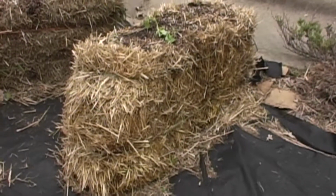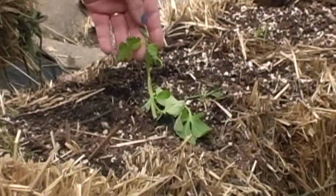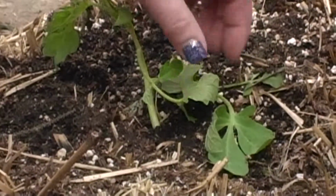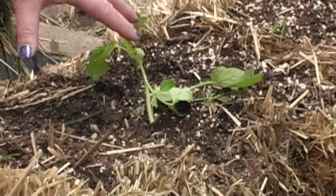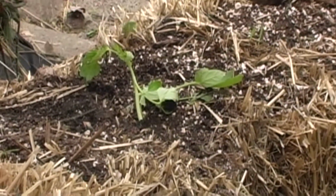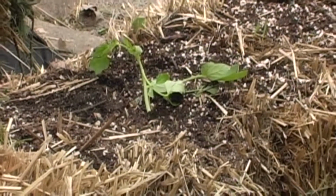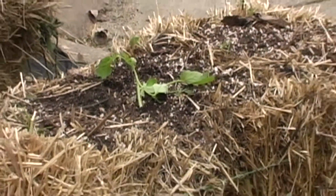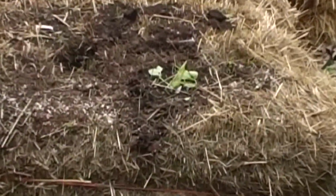And yes, this is straw bale gardening, and it is still May. These poor guys were just planted yesterday, but they will come back. I put some soil in there, and then once the roots outgrow the soil, the straw around it will be decayed enough so that it will get nutrients out of the straw. So we have another pathetic little tomato here.